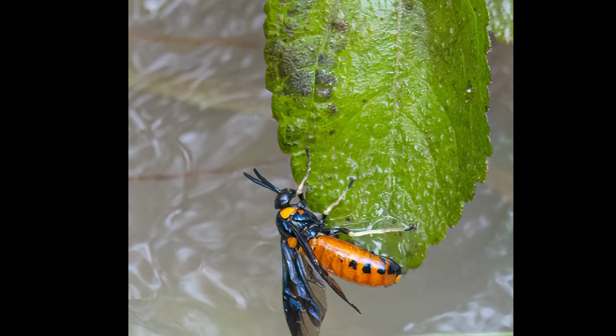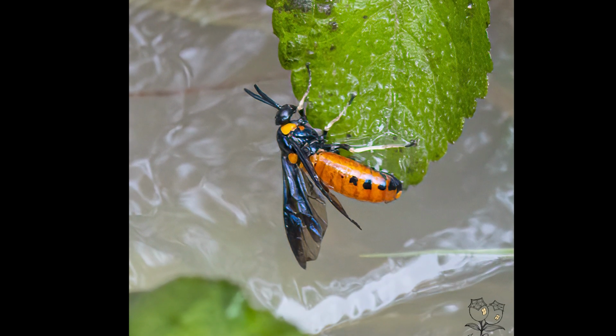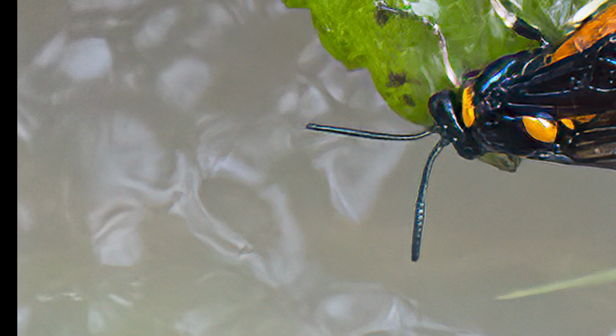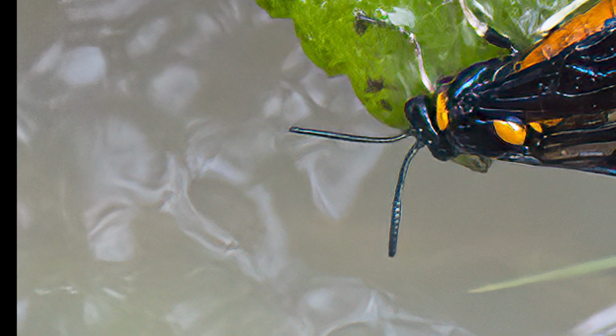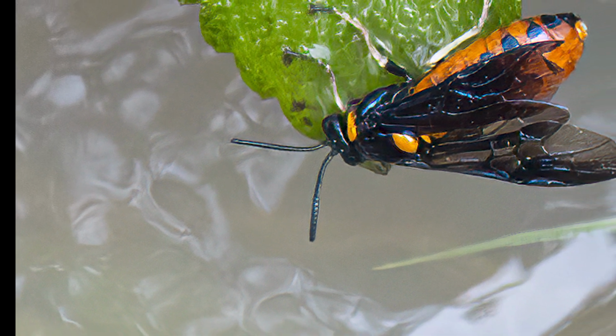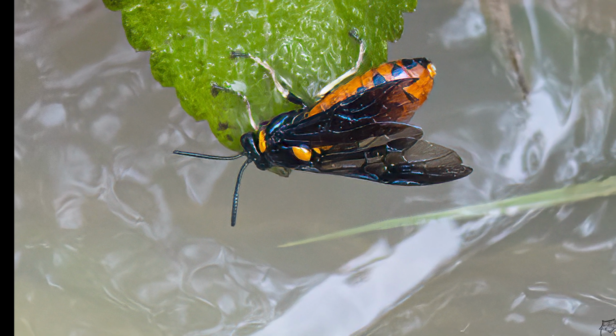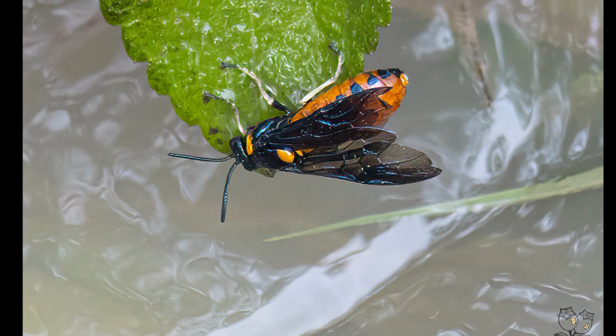The photo of this adult was taken when I rescued the sawfly after intense rain, and I don't know if that's because it had just become an adult and didn't get a chance to fly up to the canopy, or whether the wind and the rain had washed it into the runoff on the ground.